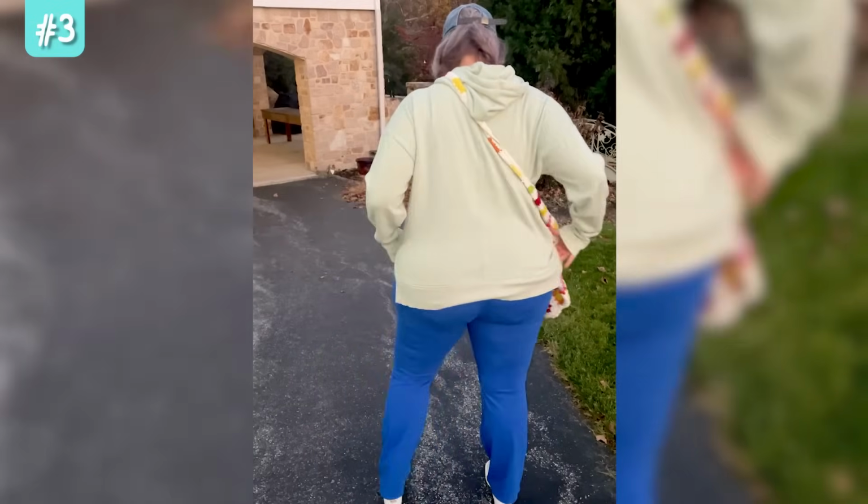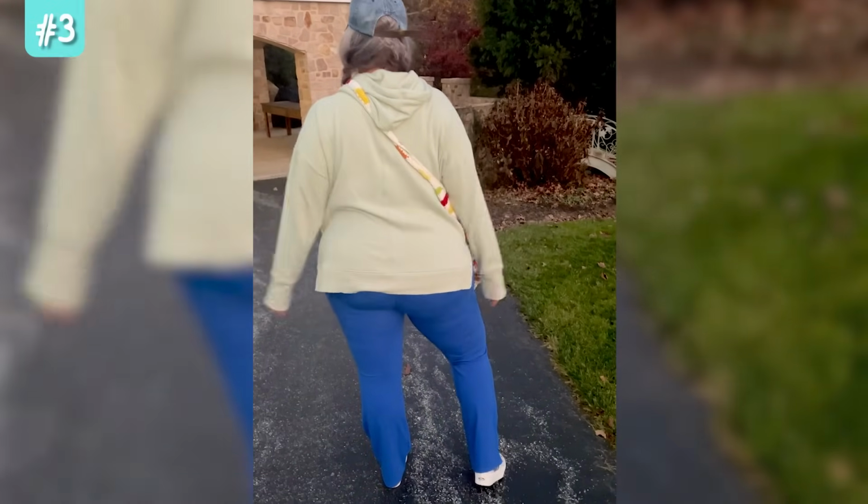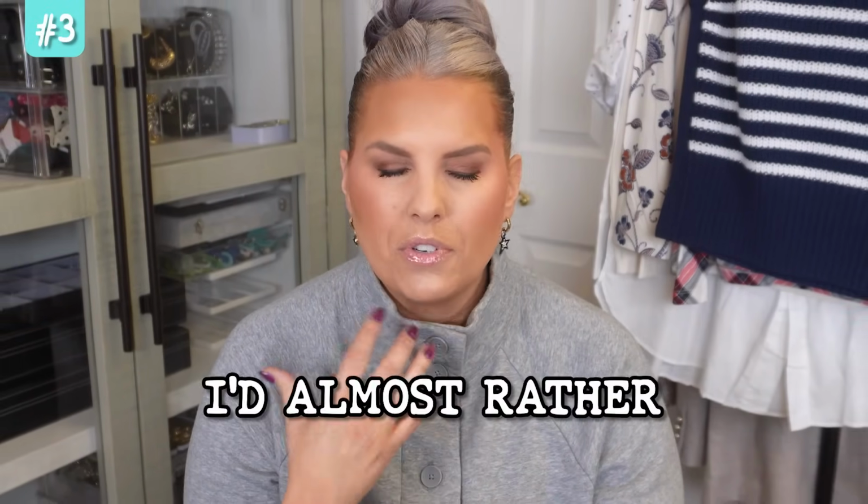I think what I'm struggling with the bottom is, you know how obviously a flare just goes right out? This one almost goes out and then slightly back in. I think that's what's throwing me off about it. So I wonder if I had them on with different shoes, if the bottom would lay just a little bit differently. If it's gonna be a straight leg pant, which it's not claiming to be, I'd almost rather it be a straight leg. Does that make sense? But anyway, let's keep going with the next one.